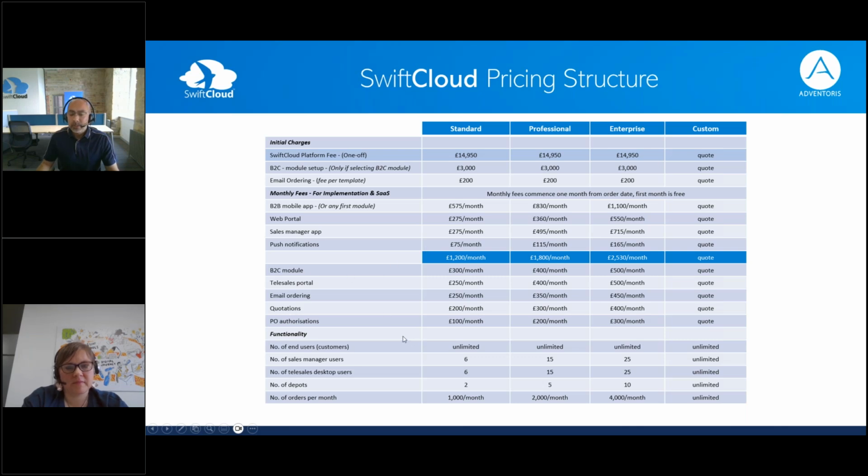And of course, there are other modules as well, and we can discuss them. The different tiers simply reflect the number of orders that go through SwiftCloud per month. It's not a hard limit. Nothing stops if you go over that. But obviously, you might be a business with thousands of orders, 10 depots up and down the country, 25 sales guys around the world. That's a bigger animal to service and support. So the price reflects that. But actually, the effective cost per order continues to come down the more orders that go through SwiftCloud. So we incentivize it over the longer term in that way. And for us, it's about the long-term relationship with our clients.